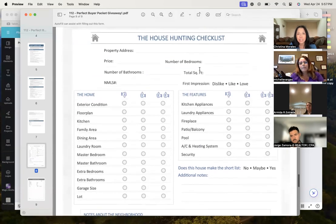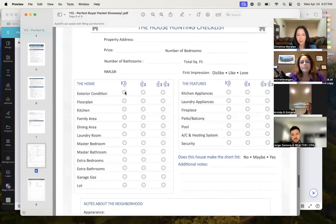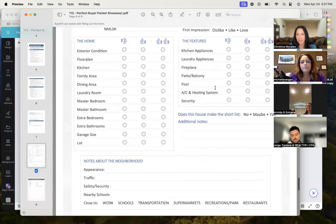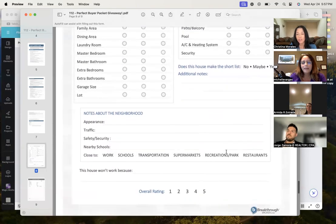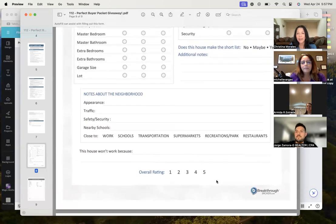And this page, why I like it, not only because it has the thumbs up and thumbs down, it also says this right here. Does this house make the short list? No, yes, maybe. But then what you're talking about, and this is what I would do, the five stars. I would always tell my clients, exactly like Michelle with the printout of the MLS, here, mark 1 to 5, five being like a 5-star restaurant, right? You want to write an offer on this, or it's definitely on that short list, etc.